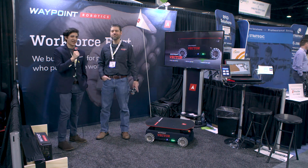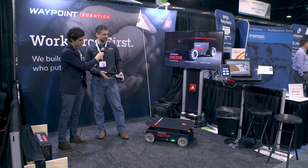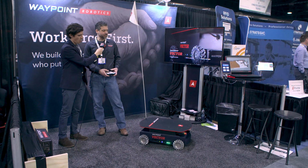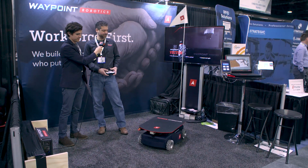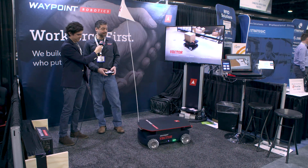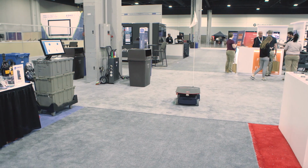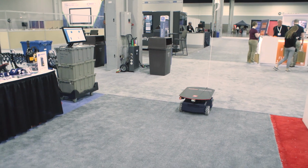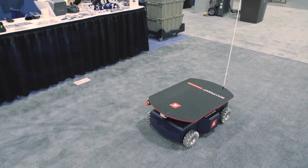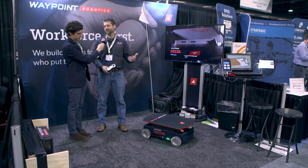All right, and what exactly are we looking at today? So this is the Vector autonomous mobile robot. It's an omni-directional robot, so it can go in any direction, in any orientation. It is completely autonomous, meaning that it can find its way from A to B, irrespective of having to put down paths or putting lines on the ground or wires in the floor or signs on the wall. You can really drop it into the environment without changing the environment, and it will autonomously navigate.